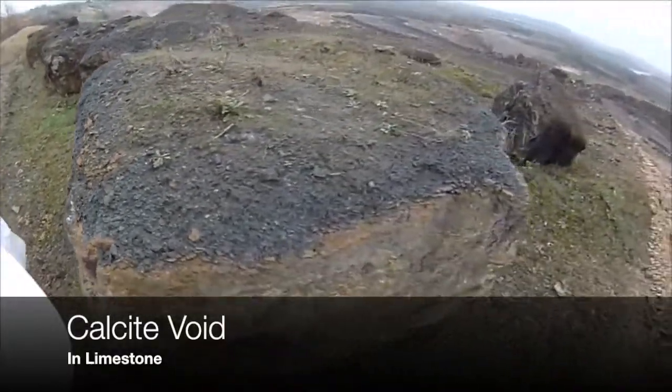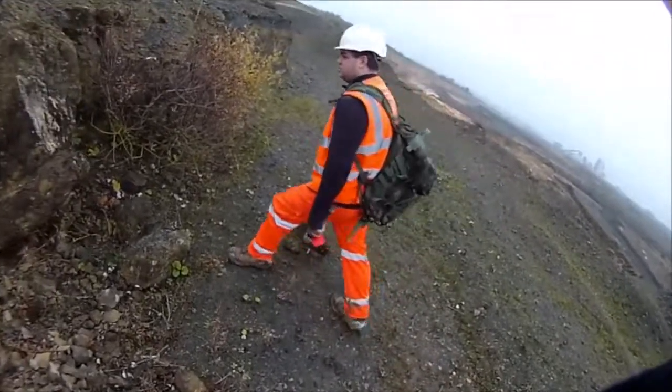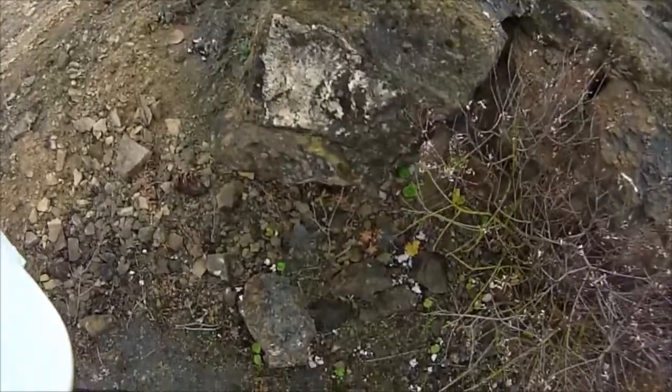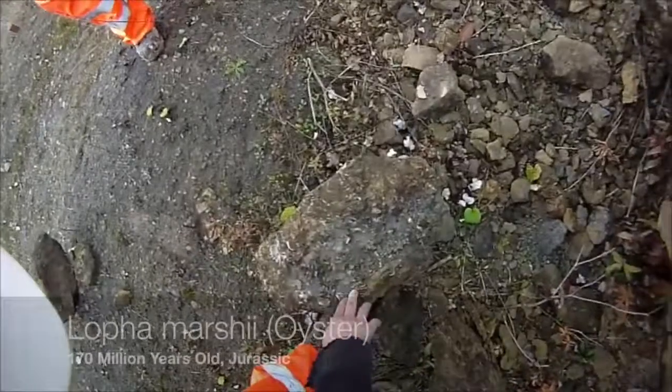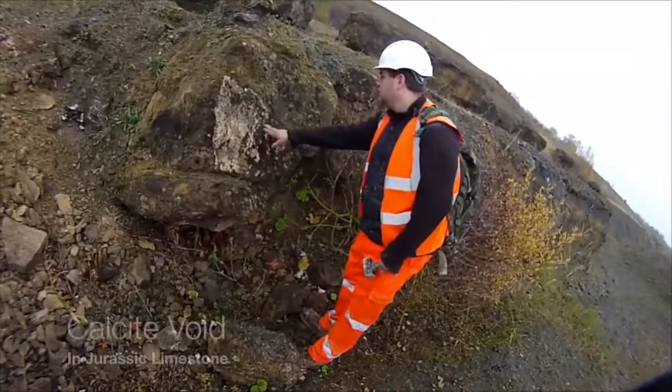Across the site we do come across lots of calcite voids, so possibly old corals which have mineralised. And here is a predecessor to the well-known Devil's Toenail.